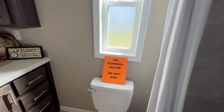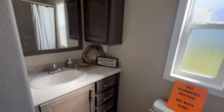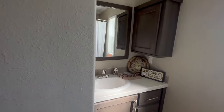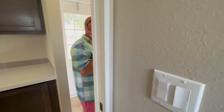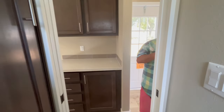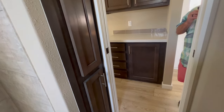And you've got your heating and air conditioning ducts in the ceiling. So again, with the pet hair and dander that gets into floor ducts, you don't have to worry about that in this home. Your walls are a nice orange peel, not banana peel. Wow, look at that. Nice little cabinet there.